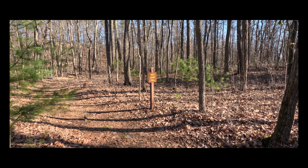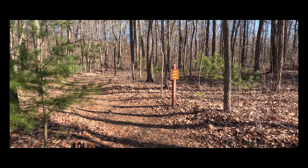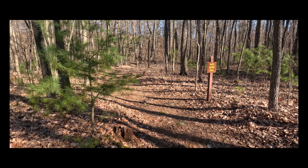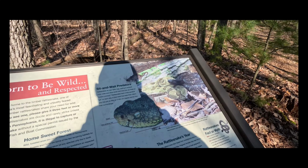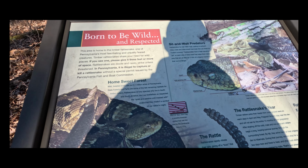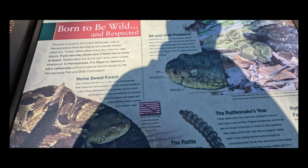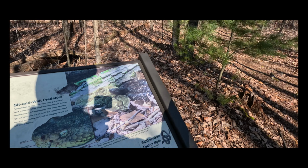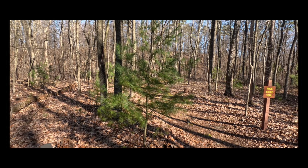All right, my friends, we've been walking for a little while. The trail had us drop down a steep hollow and then come back up the ridge again. And I noticed this signage here. It's about rattlesnakes in Pennsylvania. So this is the first sign like this I've seen on any of the trails here. But we are going to be heading up in that direction, just on the little ridge there.